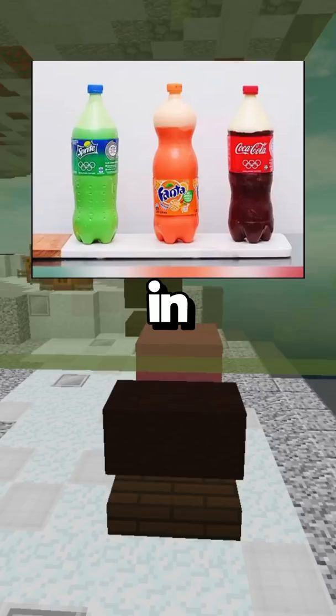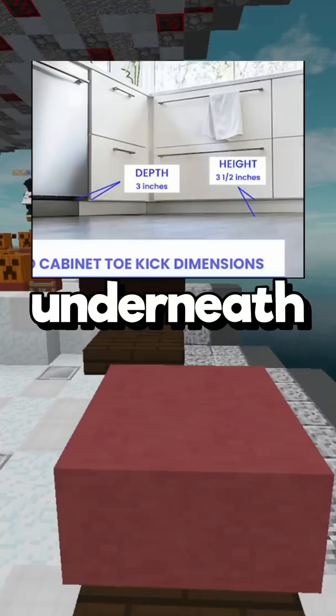Most people's cabinets have a space underneath them, and it's not just for looks. It's called a toe kick, and it lets you stand closer to the counter, and also so when you open them, they don't hit your feet.